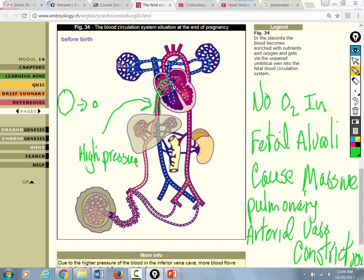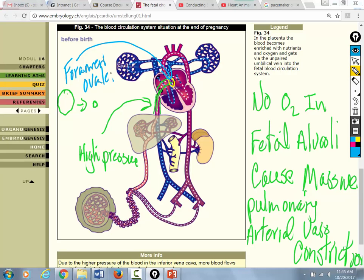And there is a hole between the right and left atria. That hole between the right and left atria is called the foramen ovale. A foramen is a hole in your body that's supposed to be there. A gunshot wound to the head could not be described as a foramen, because you're not supposed to have it. Are you with me? So now watch. What I'm going to do is blow this little area up for you. Okay? Watch.